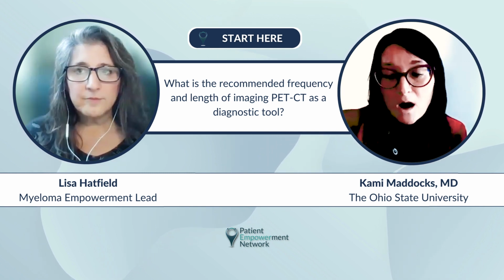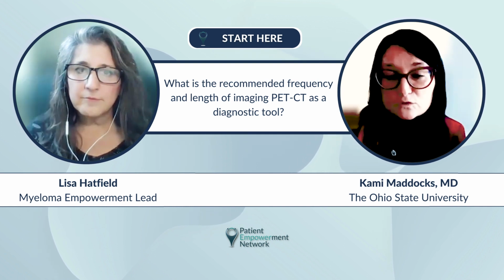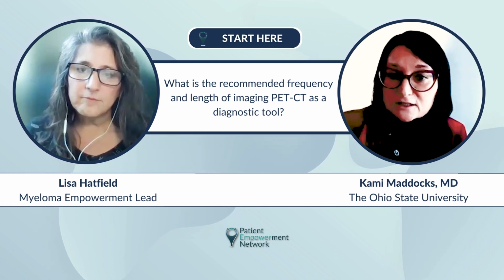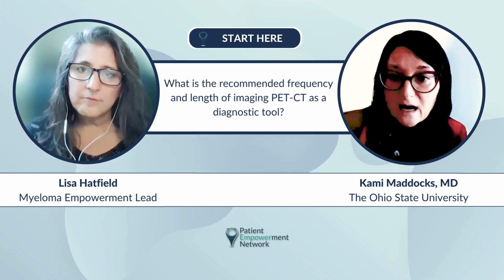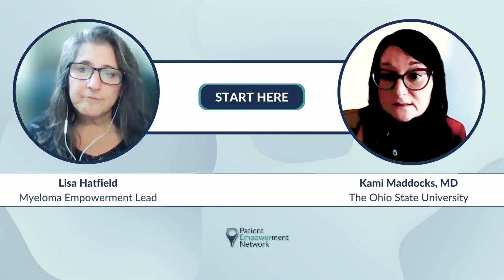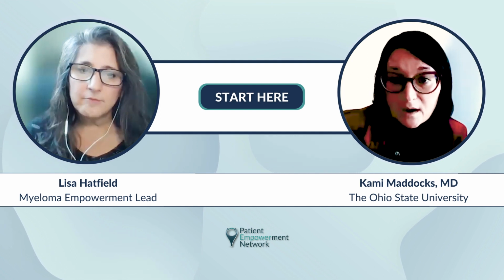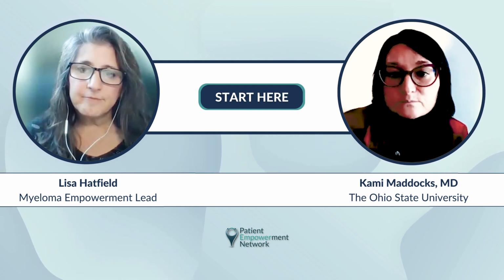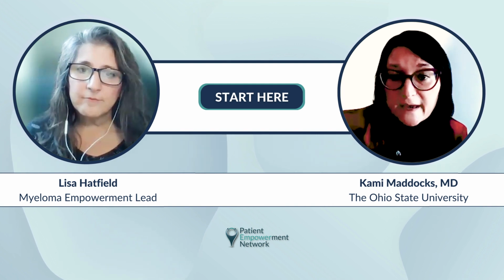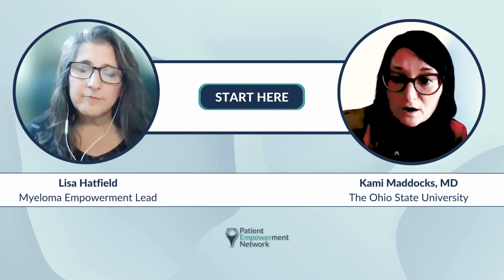As far as monitoring in patients who are on watch and wait, or monitoring in a patient who's received treatment, routine PET imaging is actually not recommended. It's not recommended by the guidelines, and honestly, they're not usually approved by insurance for routine monitoring, because they're not recommended. So what is recommended is seeing your physician, usually at a 3 to 6 month window, kind of depending on where you are in your journey.